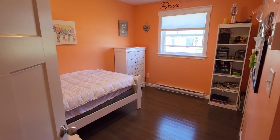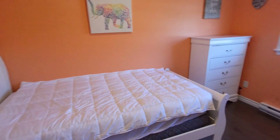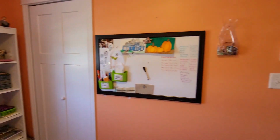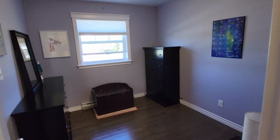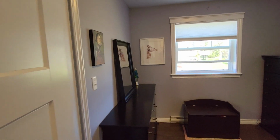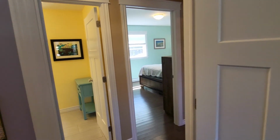Second bedroom here. Decent size again. Closet over in the corner. Third bedroom. This one's a little bit smaller, but still very decent size. Closet over here. This is also the room with the attic access.